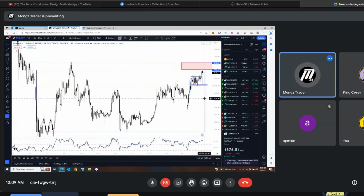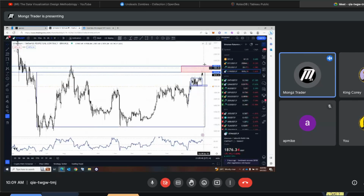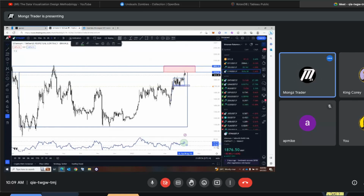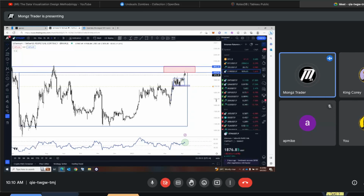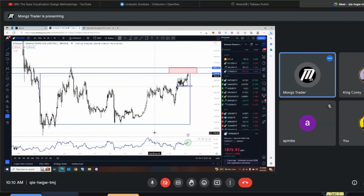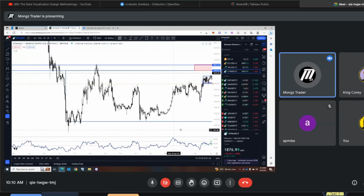Now, what is missing here? In order to hit this area, we need to see RSI hit above 70. Then the momentum will follow. Because when RSI is above 70, the breakout trader will go and join the party, right? Because that's one of our setups for breakout traders. We need to see the momentum, right?